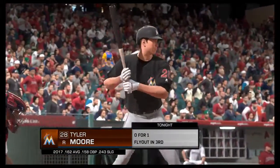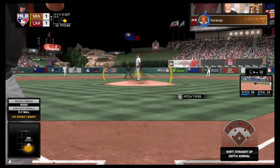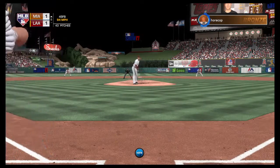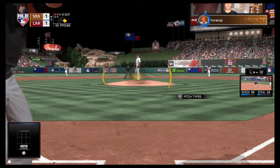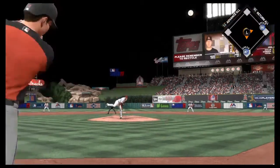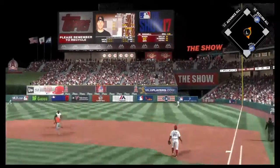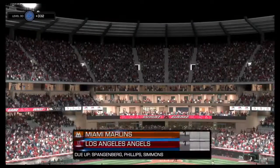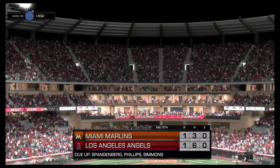The designated hitter. Now batting, Tyler Moore. 0 for 1 for him here in this one. And this is low, ball 1. He's ready. Here's the 1-0. Late on the fastball there as this one skied out toward right. On the move is Calhoun. And the inning is over.